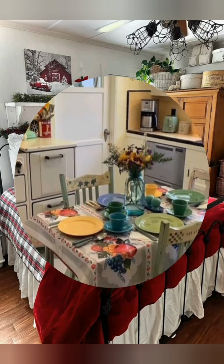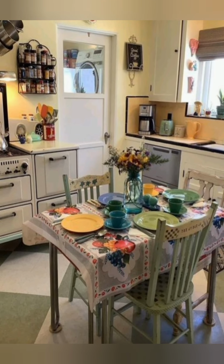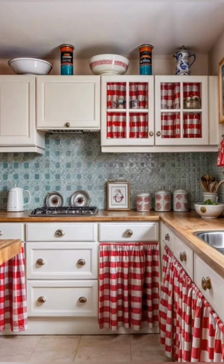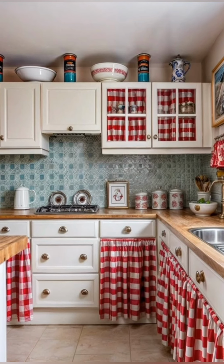Mix patterns carefully. Combine florals with stripes or checks in similar color tones. Don't be afraid to layer patterns as long as they are soft and faded. They will work together harmoniously.